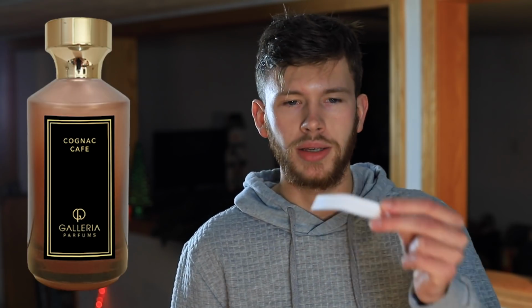Again, very excited. This is my style here recently. I've been loving fragrances like this for wintertime, especially with the holidays. Oh yeah, that's beautiful. Oh man. Right off the top, I get this cognac smell. Now, I've heard where some people have said that they don't really get like a boozy touch or a cognac smell, but for me, it's evident right off the top.